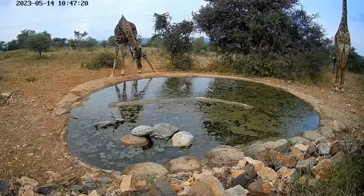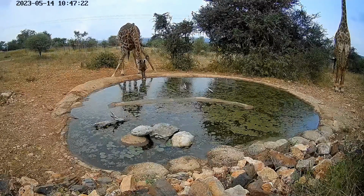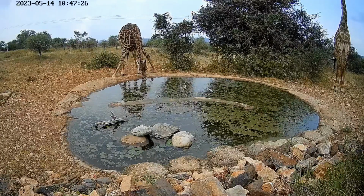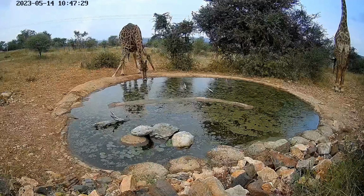No fancy camera angles this week, mostly because I kept the new camera off while I waited for the solar panel and battery to arrive, which eventually did a couple of days ago.